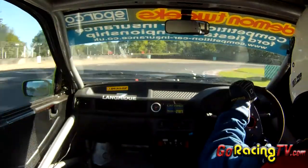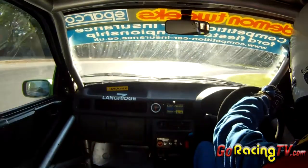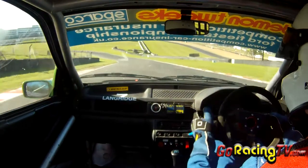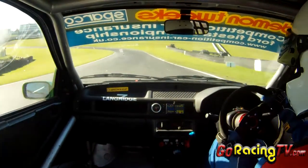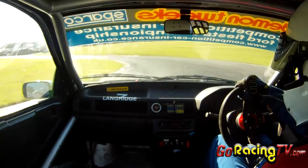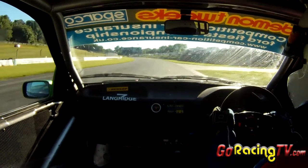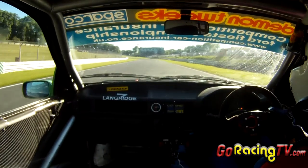So under the bridge into Druids. Very neat turn in again from John Langridge. He's not as far ahead as we said. He's still got a gap of about 4.5 seconds over David Elsom in second position. Elsom now, as we've seen, with the ever closing Ed West behind him, but looking relatively secure in second position.